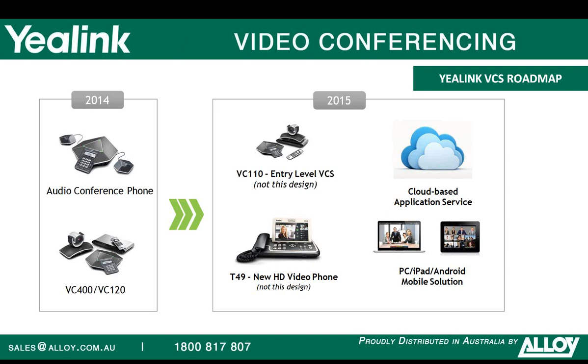Yealink are also releasing their T49, which is their new gigabit phone. As you can see on the presentation, it's not going to look like that. That's the old VP530 model that's on the image. And then moving forward, Yealink will also be releasing a soft client to enhance their overall video conferencing solution. So they'll release clients for Windows-based PC connectivity, iOS, and Android solutions as well.